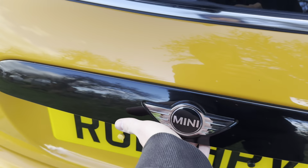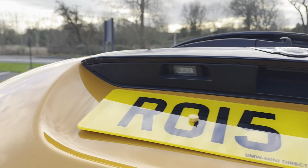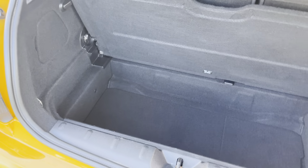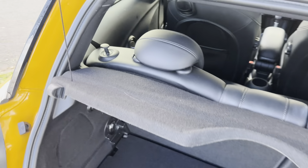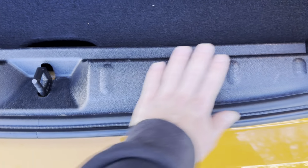Let's take a look in the boot now. Obviously, no dents on the boot lid, anything like that. Obviously, the car's been professionally valeted and detailed, so it's all like new in here. It's got an extra bit in there. Under there, you've got your locking wheel nut and pump kit. The parcel shelf is in lovely condition and present, obviously, and there's no scratching to the plastics. Very minimal wear to this, which would indicate they haven't had dogs or anything.